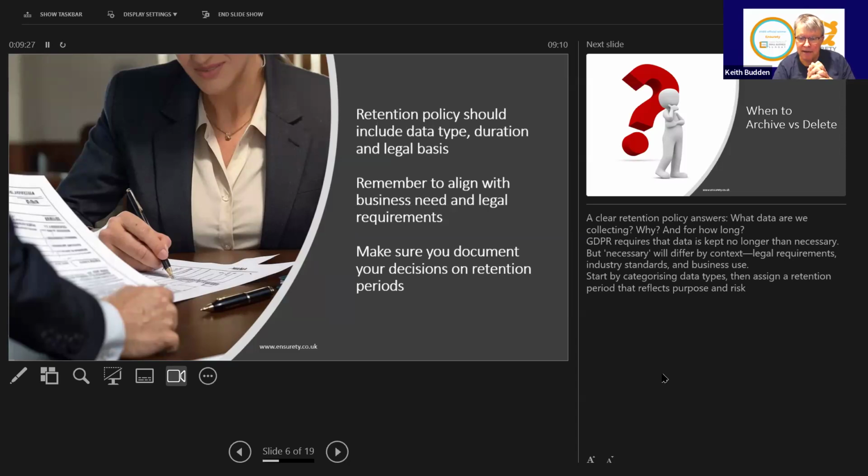And why the data is necessary, because GDPR is clear that data can only be kept for as long as is necessary. You do also need to think about legal requirements. Accounting data, for example, typically you have to keep for 6 or 7 years, as well as industry standards and business use. So start by categorizing your data types, then assign a retention period that reflects the purpose and the risk.